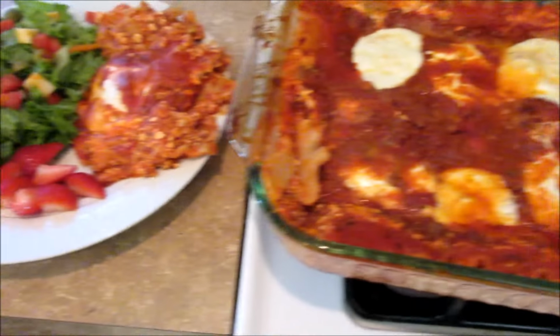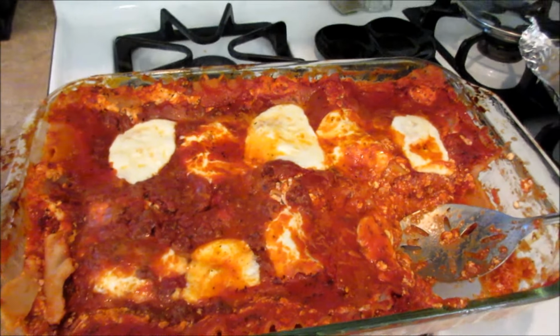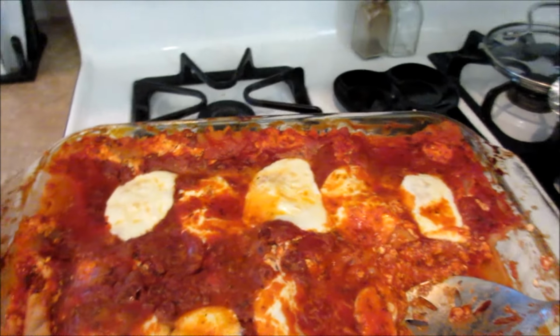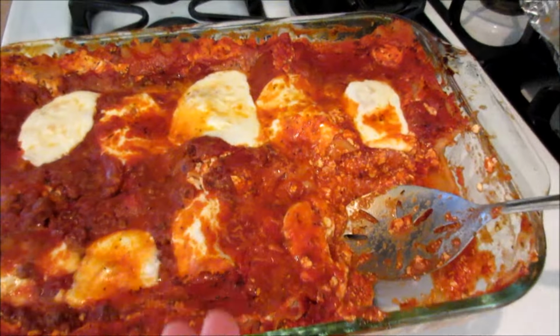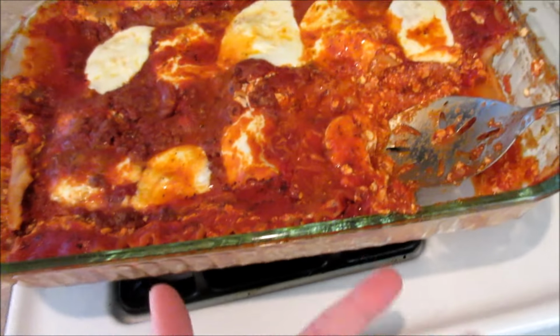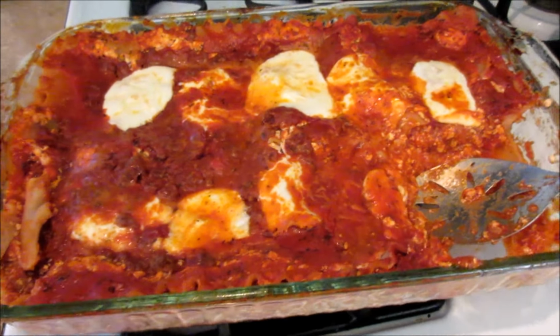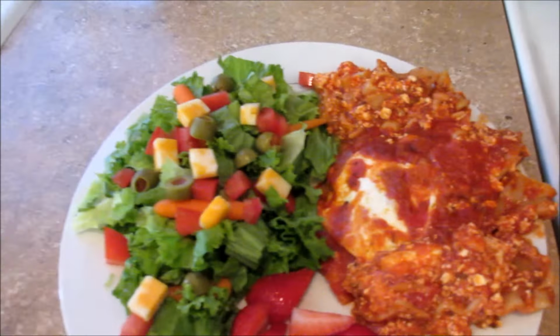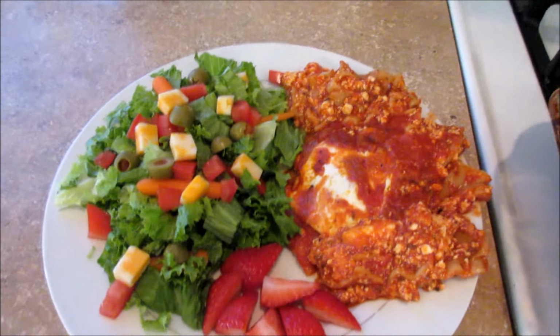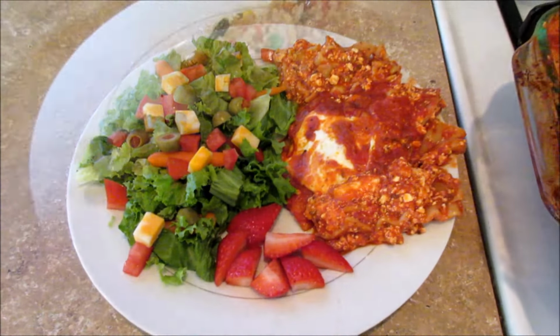For dinner on Monday, I made lasagna. I know it doesn't look very appetizing, but it is good. This is the first time I made half without ground beef and half with ground beef, so that I can enjoy it a little bit more. You know, I don't like a lot of ground beef. So there's my plate, just having it with a big salad and some strawberries. So yum, there's Monday's dinner.